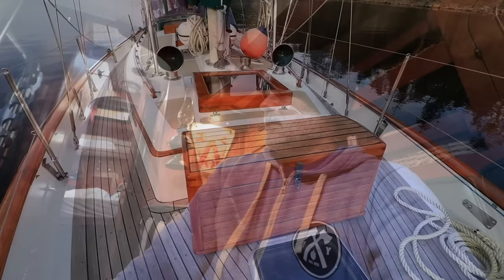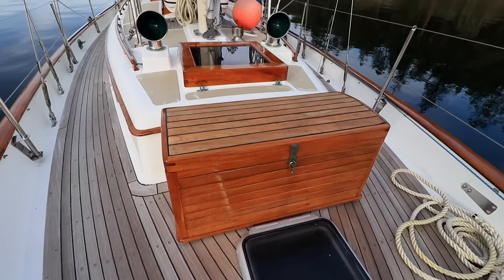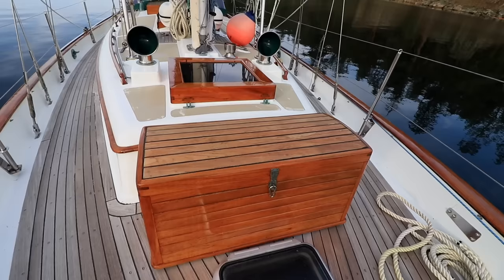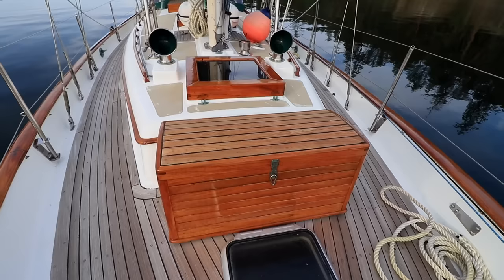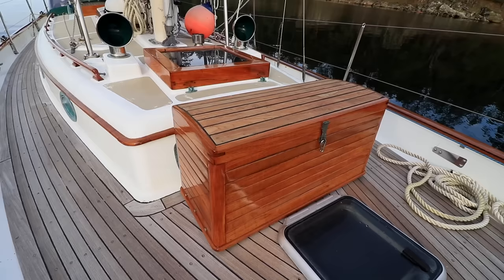So this is a work in progress. I think there's about 8 coats on the sides and along the edge there, but I'm leaving the top just oiled. Anything that you could step on or sit on, that'll be slippery. And I kind of like the look of the varnished trunk and the oiled top. So that's something I've been working on.